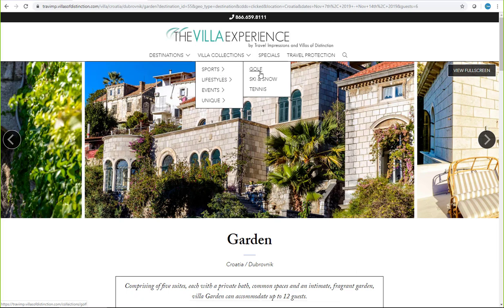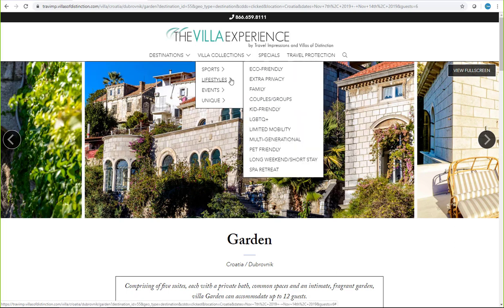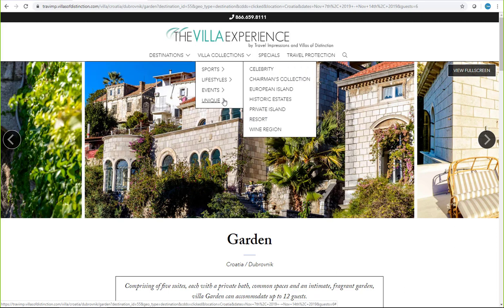It does also offer different collections, so different sports. So maybe someone's more into golf, ski, snow, tennis. You got lifestyles here, events, and also unique. So you can look at a private island per se. So let's click on that. I have not actually clicked on that one yet.